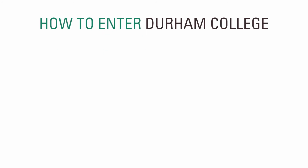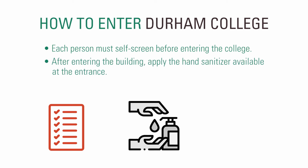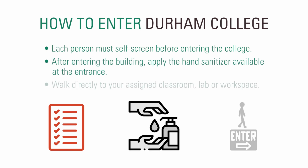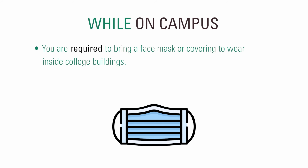When you arrive on campus, you will be required to self-screen before entering the college. After entering, students and employees must apply hand sanitizer and walk directly to their assigned classroom, lab, or workspace. While on campus, you are required to bring a face mask or covering to wear inside college buildings.